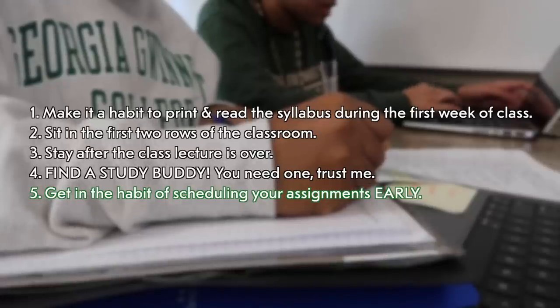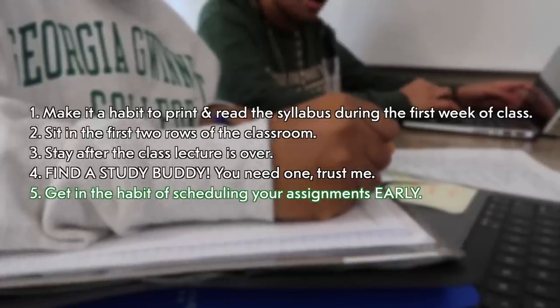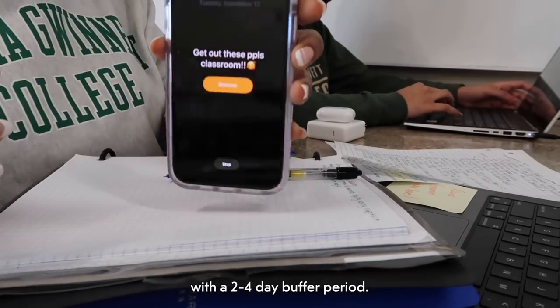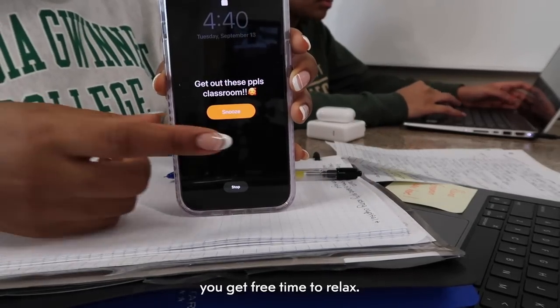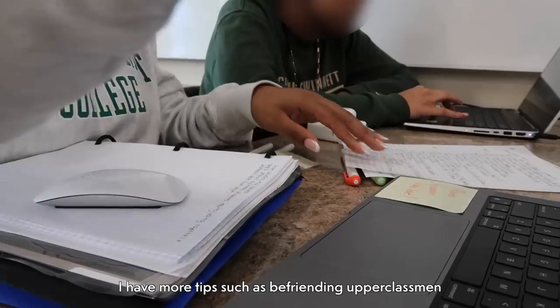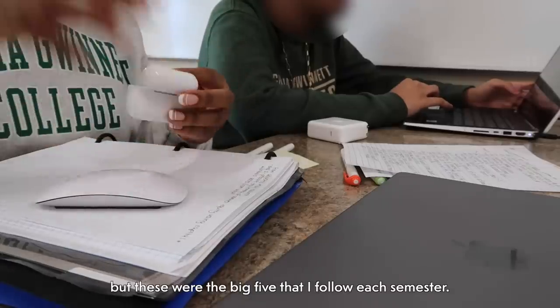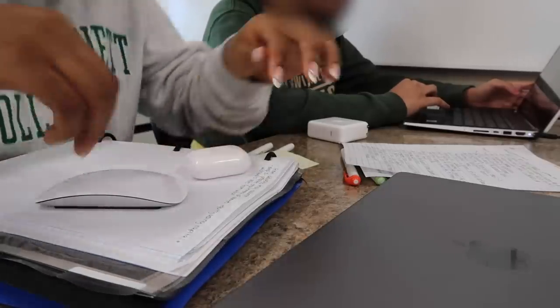Fifth and final tip is to get in the habit of scheduling your assignments early. I like to schedule my assignments with a 2 to 3 day buffer period. And if you follow the schedule, you get free time to relax. I have more tips such as befriending upperclassmen and having a game plan for each course, but these were the big five that I follow each semester.